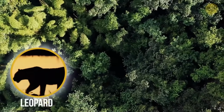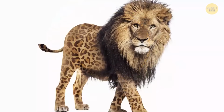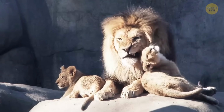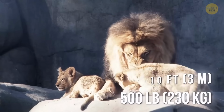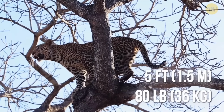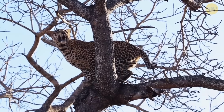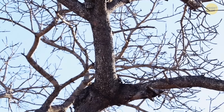You can have a union with a male lion and a female leopard too, and the result is called a leopon. Male lions are usually around 10 feet long and weigh about 500 pounds. The female leopard is way smaller, only 5 feet long, with a weight of about 80 pounds. The difference in size here is too big, so this pairing really doesn't happen that often.